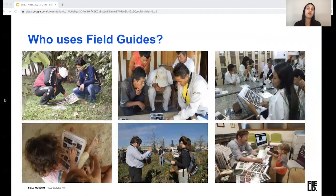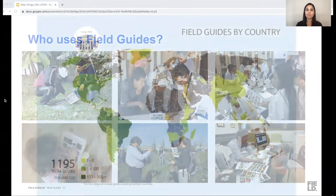Field guides are used by a wide range of people in so many cool ways. Anyone who wants to communicate and promote science uses them. Educators use field guides to teach local ecology. Graduate students use them to assist in fieldwork or ID in the lab. Natural resource managers and stakeholders use them to support the management of protected areas. Parents, grandparents, and caregivers use them to make learning fun.